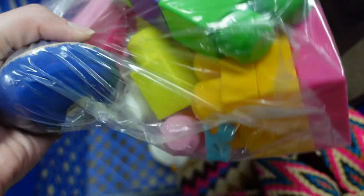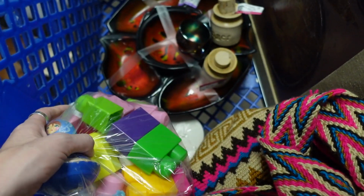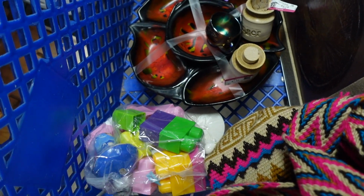Also, free nail clippers. Those of you who watched the live where my kids came in looking for the nail clippers know that we are hard up for nail clippers. I feel like I just solved that problem. I like those.